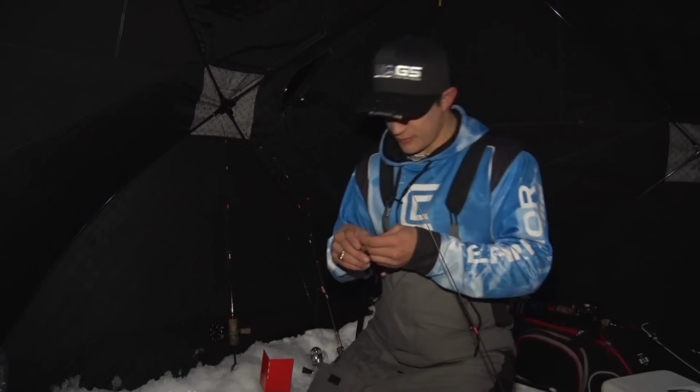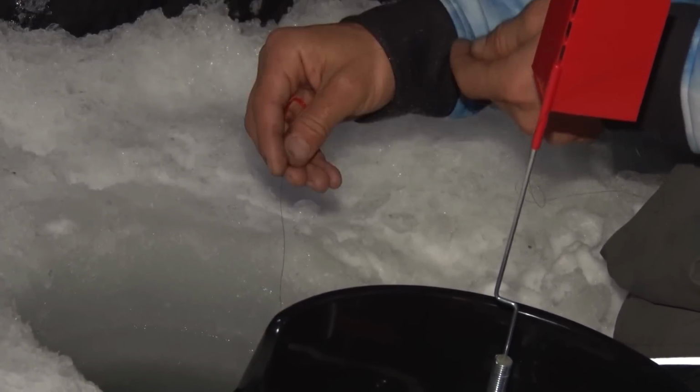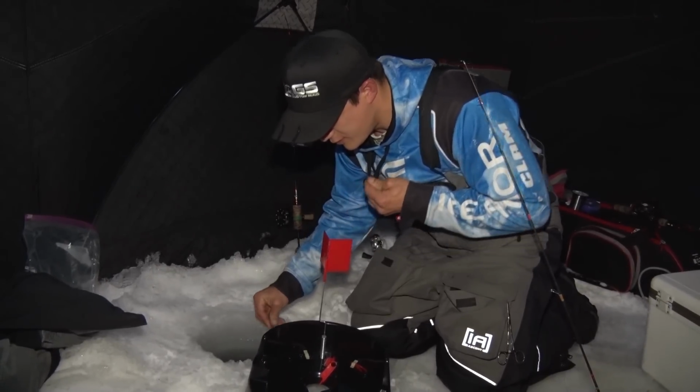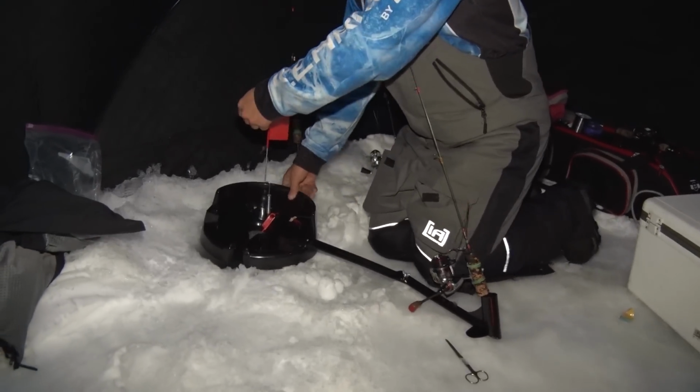See, that's at the bottom there. You mark your bottom with the bobber stop. Right there. Slide your line through there.